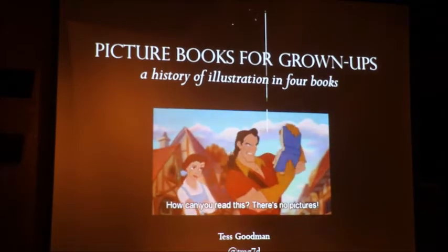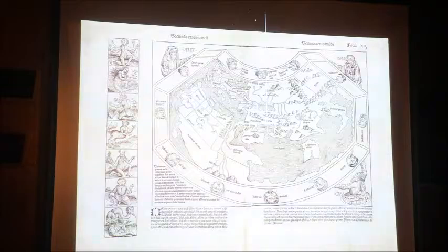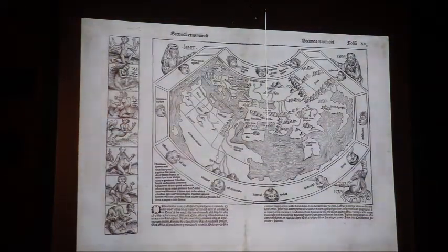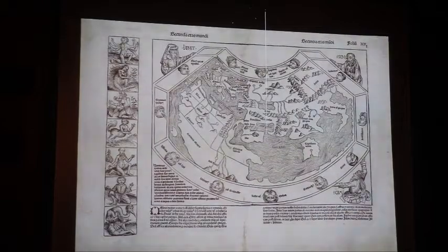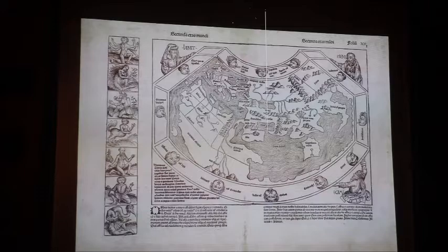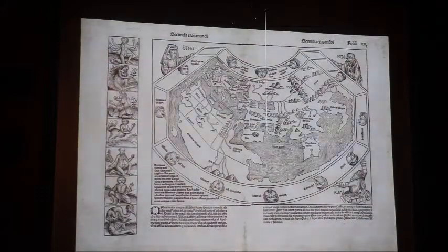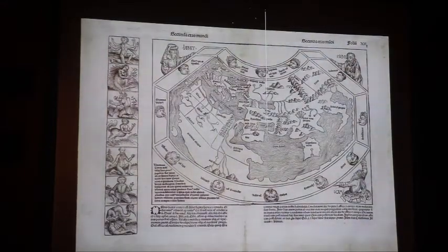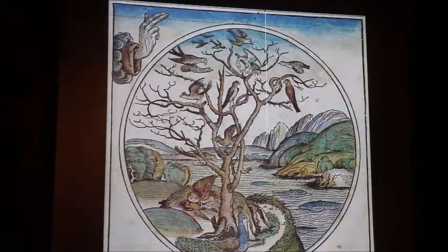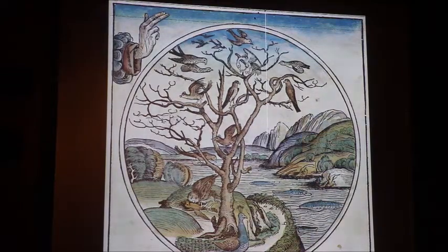I'm going to start, first of all, with the Nuremberg Chronicle, which was printed in Germany in 1493. The illustrations in this book show how its 15th century readers saw the world. So you see that the map, for example, does not depict America, but the illustrations at the side do depict mysterious, fantastic creatures who might possibly still inhabit the world. Maybe. It's a history of the world, so obviously it begins with God creating the world. That's his hand in the upper corner.